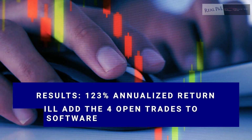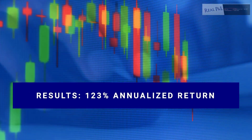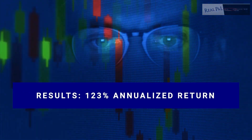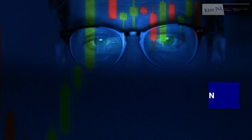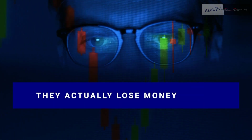Now remember, the results of the system, according to the website, are 123% a year. So I'm interested to see how the returns come out, as many times I've found big claims, but when I actually follow the trades, the returns are not even close to what I was promised, and in fact, they actually lose money.